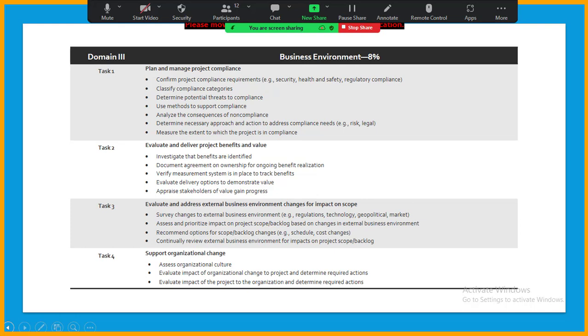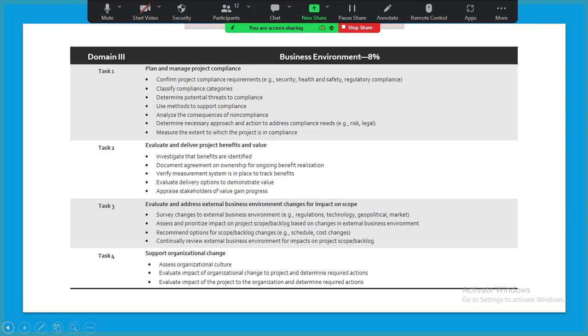And the last one is the business environment. You should know, plan and manage project compliance. There is a lot of compliance from the government, regulatory, from HSE, security, and all the rest.